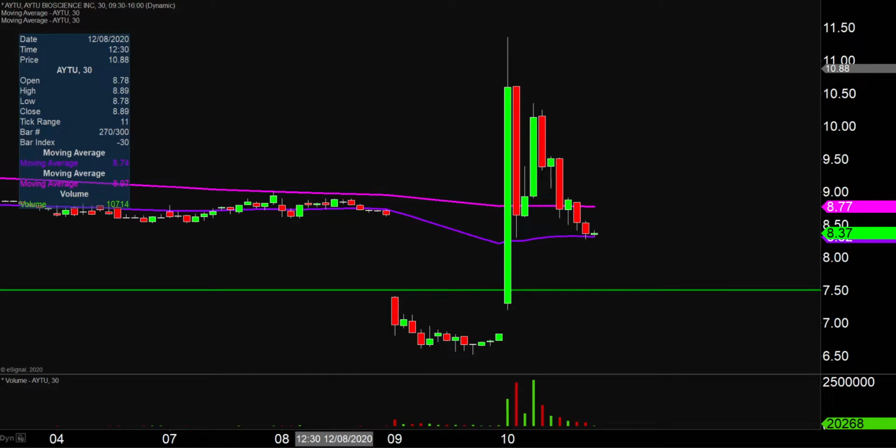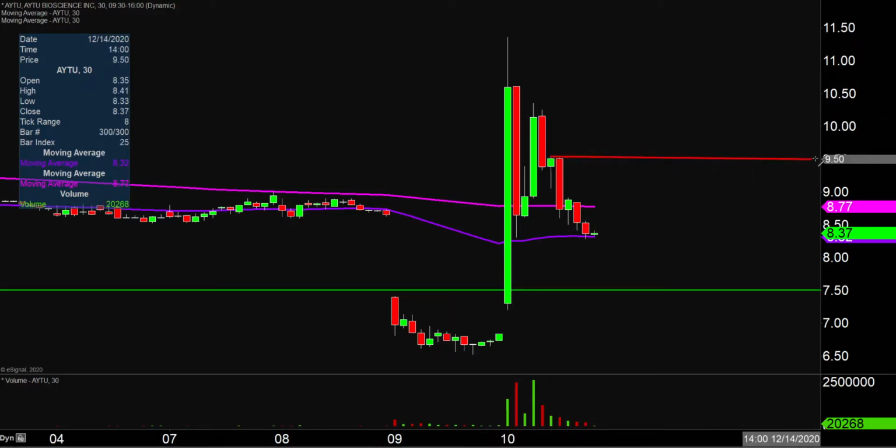Is the chart looking kind of shaky? Yeah, it's definitely looking shaky, but that doesn't mean that the entire thing is epically destroyed either. But for me, that 7.50 mark is certainly going to be very important moving forward. As far as areas of resistance are concerned, if there is any sort of attempted bounce, 9.50 is going to be public enemy number one from that perspective. But yeah, things are looking shaky right now. They're not quite ruined, but it'll be interesting to see how this one closes out the week on Friday.